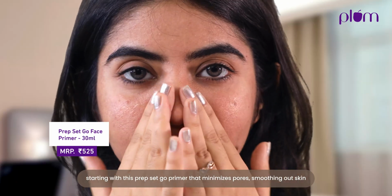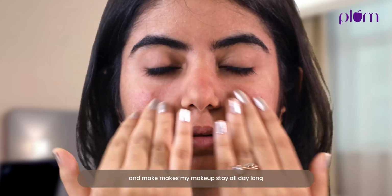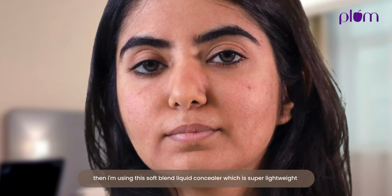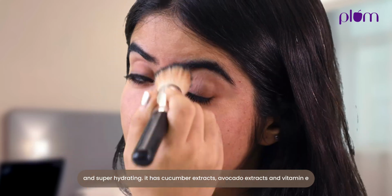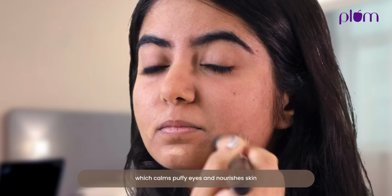Starting with this Prep Set Go Primer that minimizes pores, smoothens out skin and makes my makeup stay all day long. Then I'm using this Soft Blend Liquid Concealer which is super lightweight and super hydrating. It has cucumber extracts, avocado extracts and vitamin E which calms puffy eyes and nourishes skin.